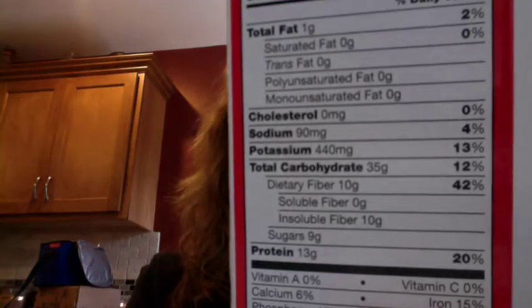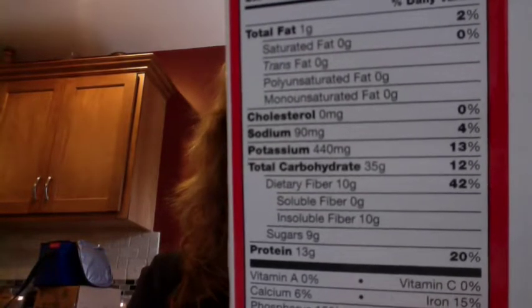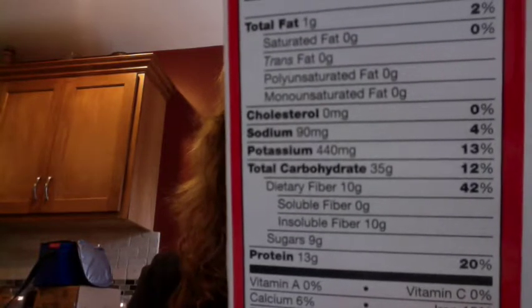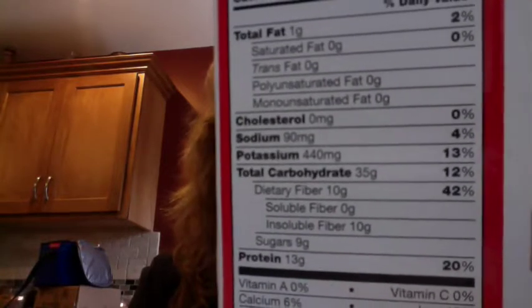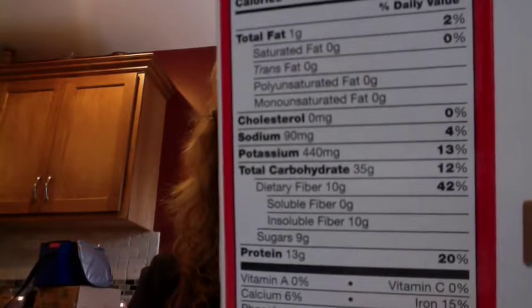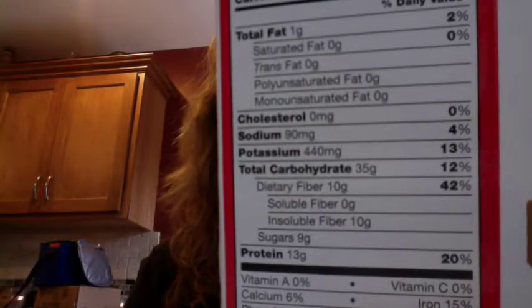They have soluble fiber and insoluble fiber. Soluble fiber does tend to help cholesterol a little more, but just getting a diet that is full of fiber is just helpful for our digestive systems all around, and it keeps us full longer. We can keep full on less calories if the food we eat has a lot of fiber in it.